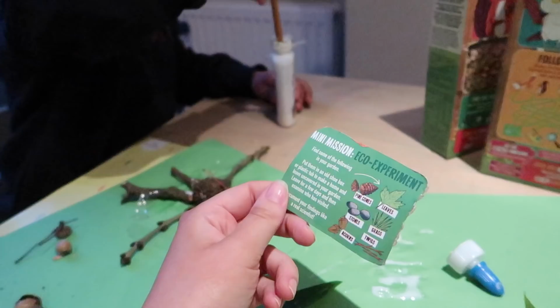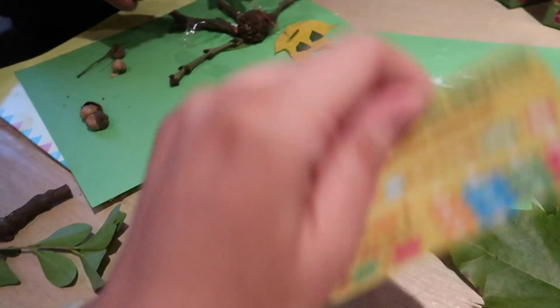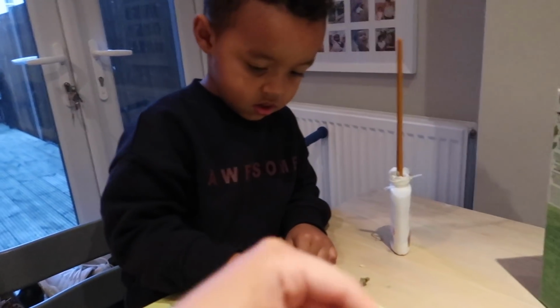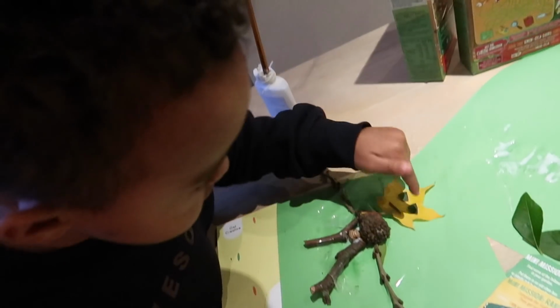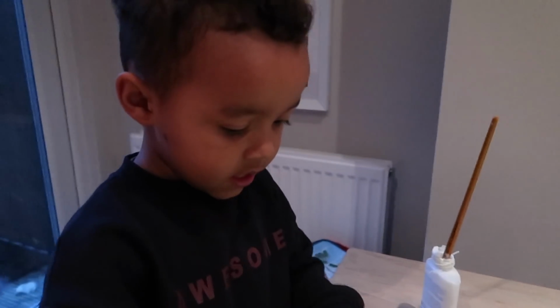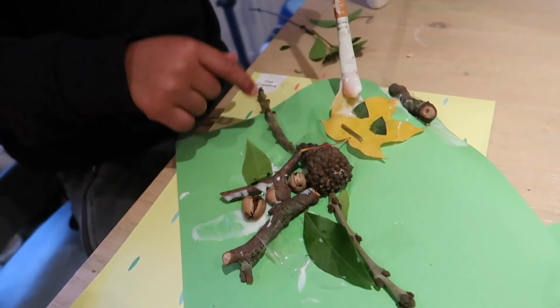Okay. Look, you completed your mini mission eco experiments. You found lots of things. You also did this one, didn't you? The random adventure generator. Remember? Well, we found the slug. And then here is your create a creature. This is the eyes. This is the mouth. This is the head. These are both arms. This is the body. This is the leg. And this is his belly. I love your creature. His cheeks.